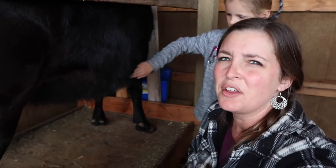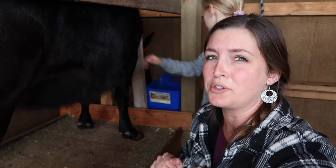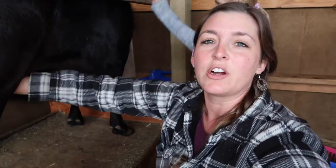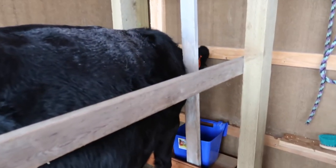I think it's like the first or second calf. They still might be considered a heifer depending on who you talk to until they've had their second successful calving. But then they're called cows. Now, she hasn't even begun really to bag up a whole lot. Still pretty empty from when we dried her off after we weaned Norman.